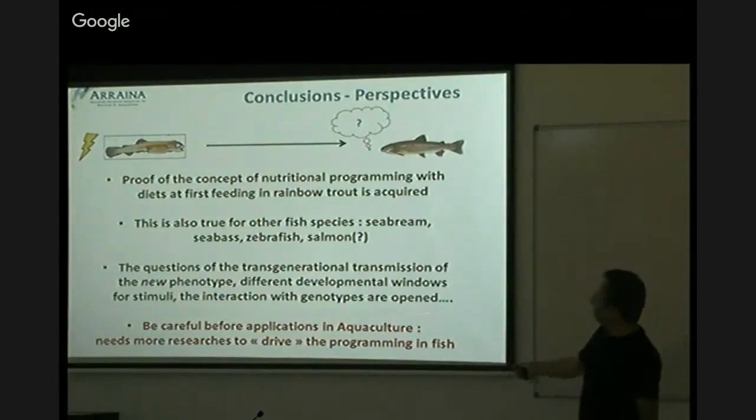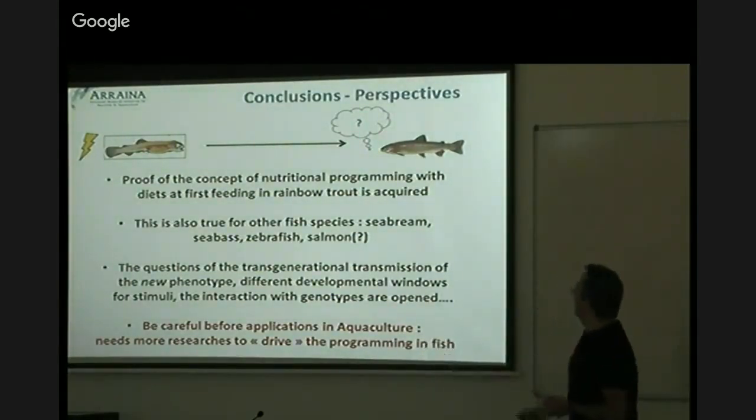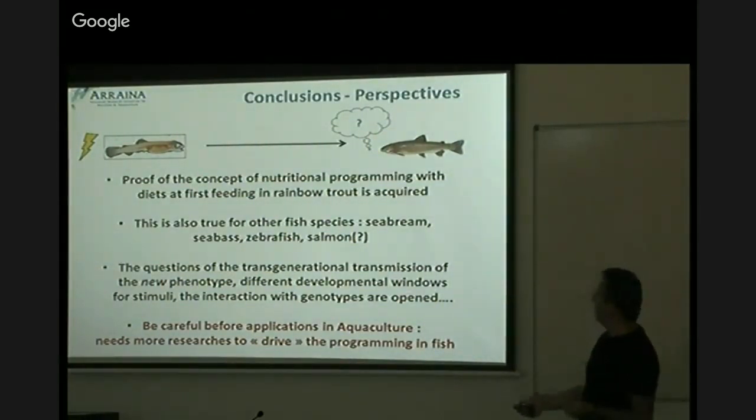Of course, many different types of questions can come after, because we have many things to do before, probably. Is it possible to have this phenotype transmitted generation by generation? We know that it's possible, at least in some mammal studies with epigenetics. Some epigenetic marks can be transmitted to the second generation. And of course, we have different developmental windows that can be used. Also, some interaction with different genotypes can be very interesting. So this is a huge work for many, many PhD students, for example.